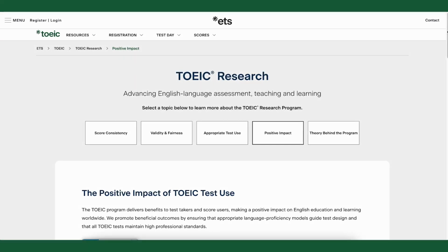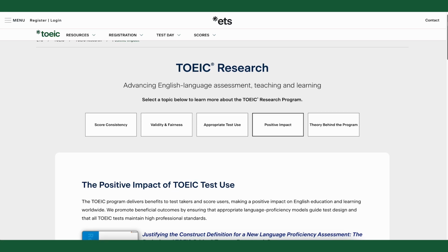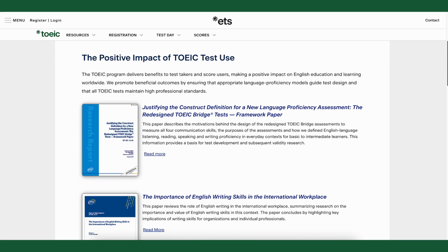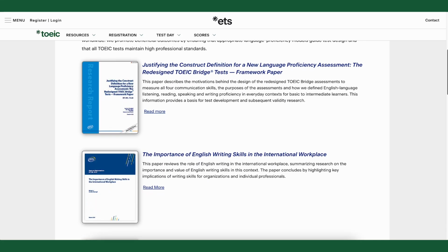By visiting the research section of the TOEIC program website, you can see for yourself how our claims are elaborated and the evidence that has been produced to support it. So we've carefully chosen a limited set of 4 main topics that also define critical, high-level claims about test quality, and these are backed by research evidence that's presented in a transparent and accessible manner. This is the principled, comprehensive theory of test quality that motivates TOEIC program research.